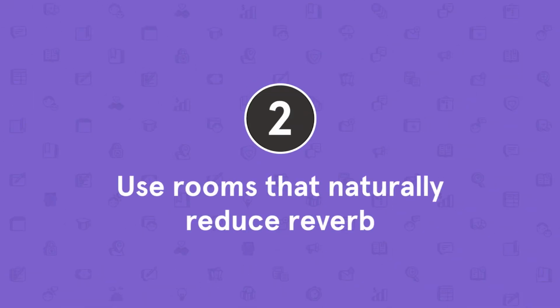2. Use rooms that naturally reduce reverb. Carpeted rooms with curtained windows and cloth-based furnishings, especially if those furnishings come with pillows, can naturally reduce a great deal of reverb. You'll still want to test the room to see if it sounds echoey to you. My favorite way to do this is to clap and listen for how live or dead the sound is. Rooms with lots of reverb will sound live like this, as opposed to dead like this.